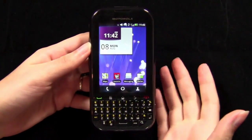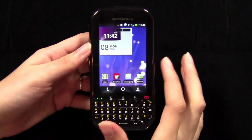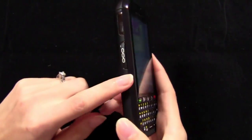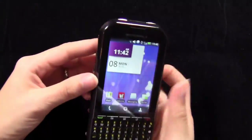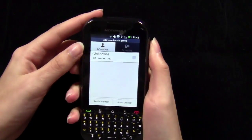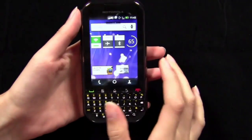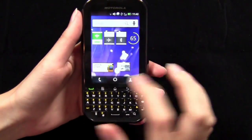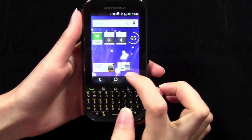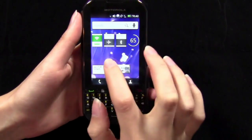Okay, so the Motorola Titanium is one of Sprint and Nextel's new direct connect Android smartphones, and so it does have the direct connect button on the left. If you do a long press, it'll take you to the direct connect menu where you can see your contacts. It also comes with a few direct connect widgets, one to launch your DC contacts and another widget to turn on or off direct talk.